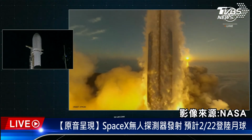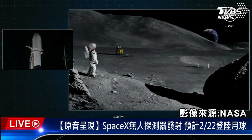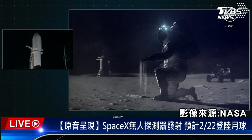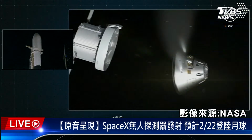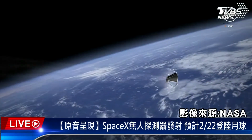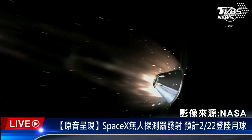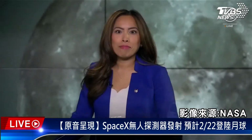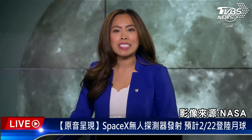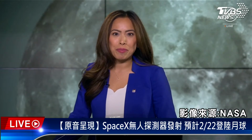Once on board the HLS, 2 crew members will head to the surface of the moon, where they will live and work for about a week, collecting samples and performing science experiments. Once they're done, they'll get back into Starship to the orbiting Orion and return to Earth. That's your Artemis Moon Minute. For more on SpaceX's Starship Human Landing System, let's go back to Jesse Anderson live at SpaceX headquarters in Hawthorne, California. Jesse.